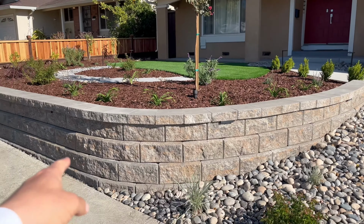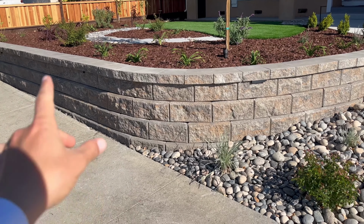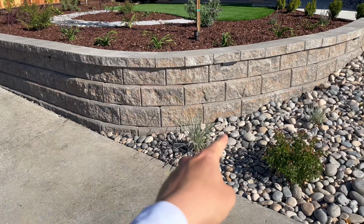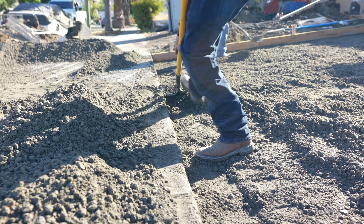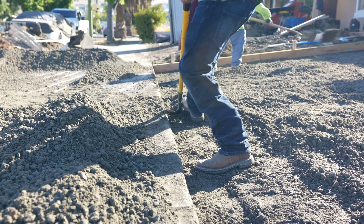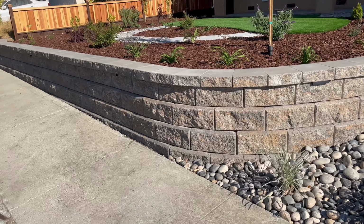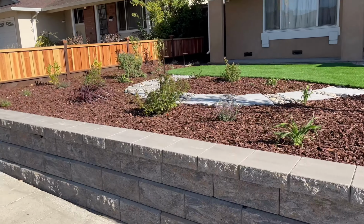So we had a 3-foot wall. I originally quoted them for three blocks, including the buried block. There's a buried row all in here. And we used four blocks, because the designer said use three blocks, but we used four.